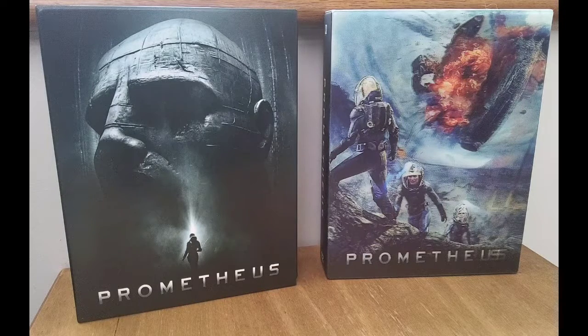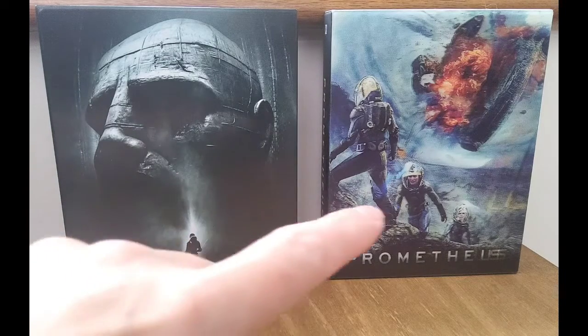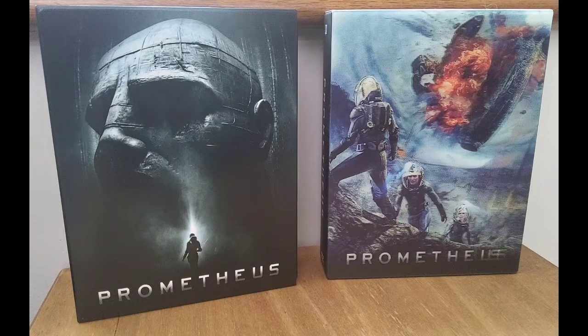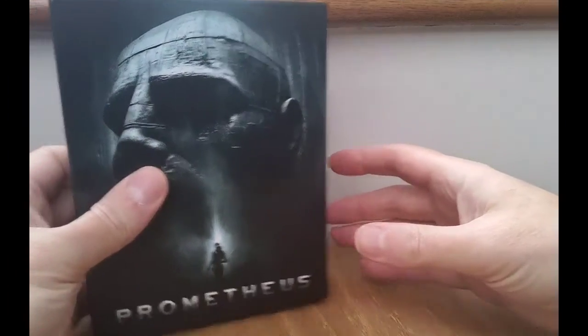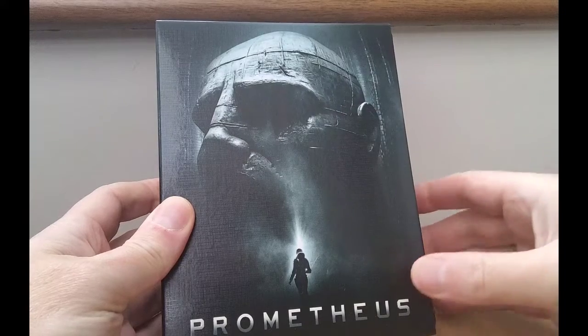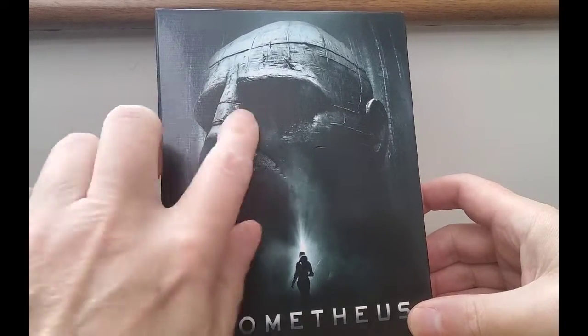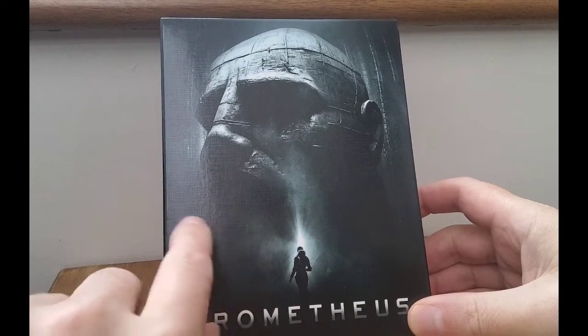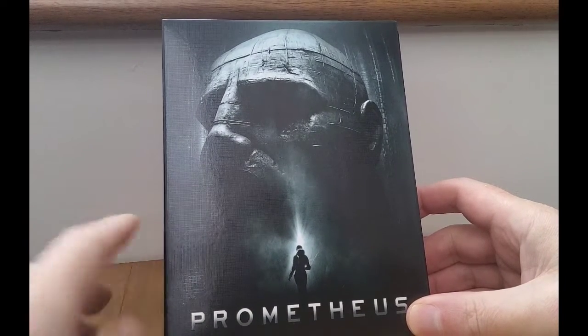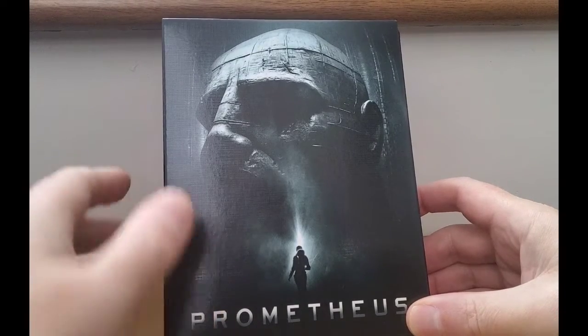So we're going to dive into each one. We'll have a look at the full slip edition first, and then we'll move on to the lenticular edition. Okay, so this is a full slip edition. I've got a really nice image on the front here, and it has a textured feel to it as well. I don't know whether the camera's picking it up, but there is a layered sort of texture to it.